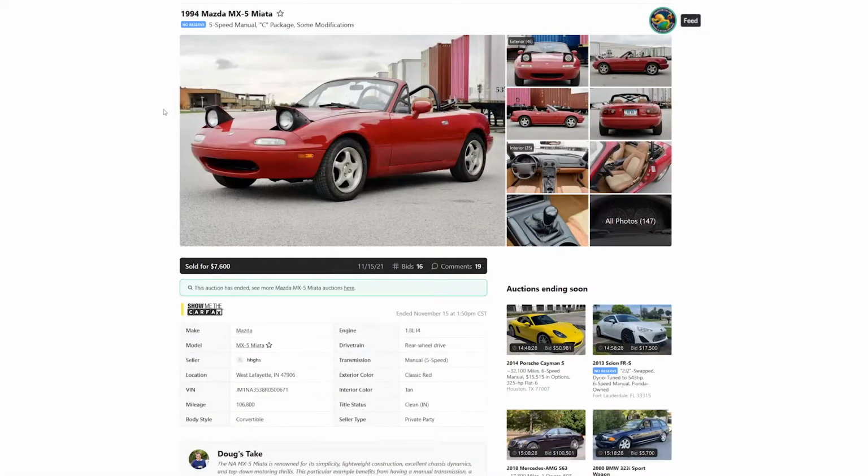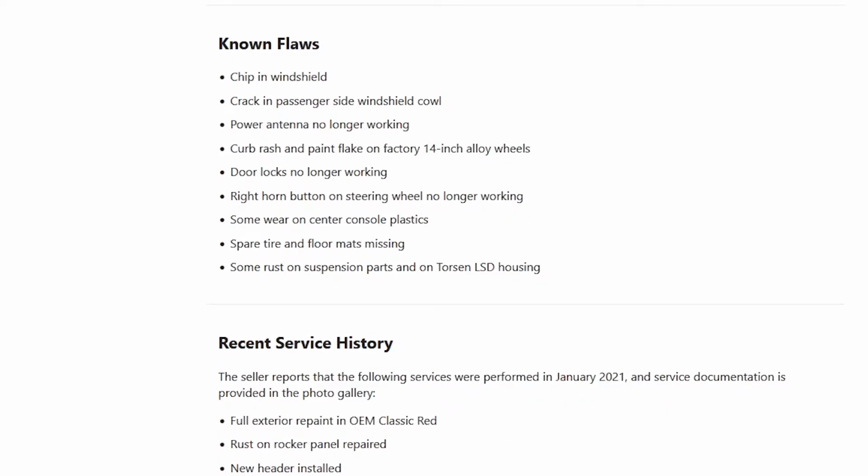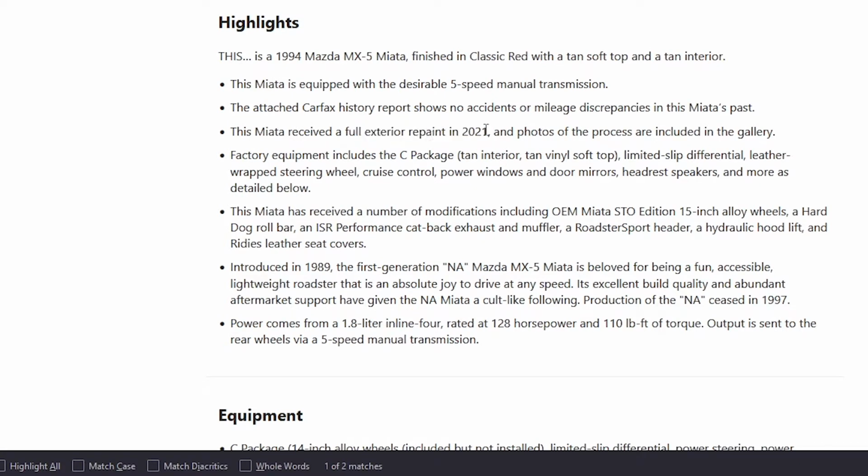$7,600, 106,000 miles. Known flaws. Seems a little high. Chip in windshield, crack in passenger side windshield cowl, power antenna no longer working, curb rash and paint flake on factory 14-inch alloy wheels. Door locks no longer working. Right horn button on steering wheel no longer working. Some wear on console plastics, spare tire and floor mats missing. Some rust on suspension parts and on Torsen LSD housing. Apparently, it's got a new soft top on it, so that's nice. Full exterior repaint in 2021.